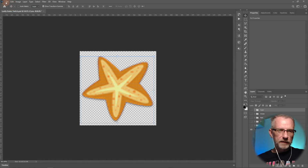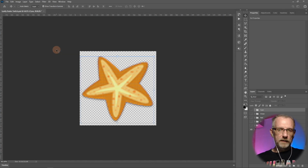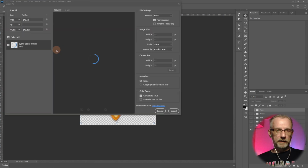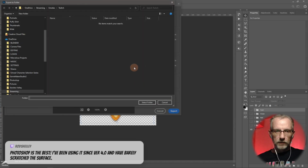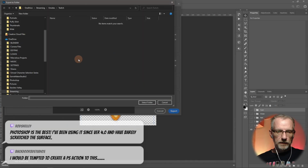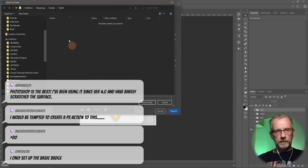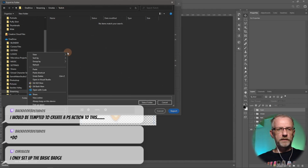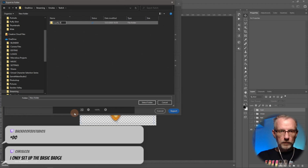Let me go see if I can. There's a crazy secret shortcut here. This is Control-Alt-Shift-W. That's good. Let's not make it F3 because that would be way too easy. So that's it. And I will just call that emotes Twitch. Yeah, I think I'm going to make a new folder. Loyalty badges.